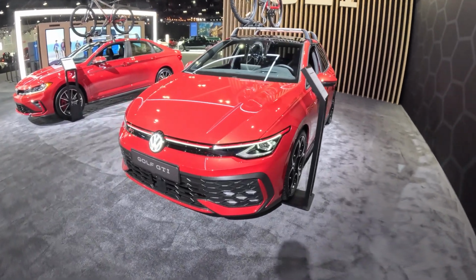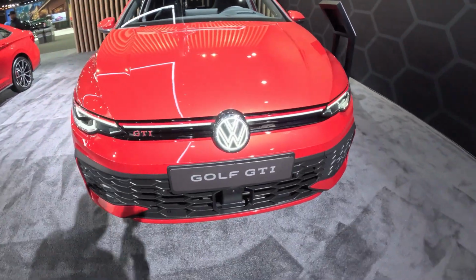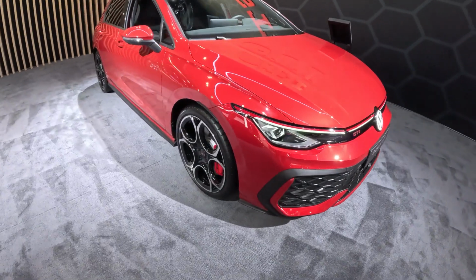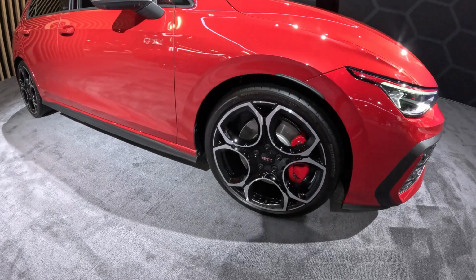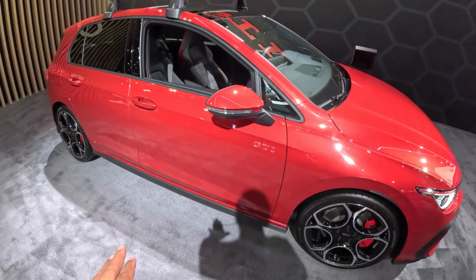So take a look, guys, real quick here. Look at this beautiful front with the lighted Volkswagen logo. Sorry about my shadow there. Beautiful color. It's a very sharp looking car. Brand new 19-inch wheels for 2025. You can see the beautiful wheel. Kind of reminds me of the Alfa Romeo wheels. Of course, body color mirrors.